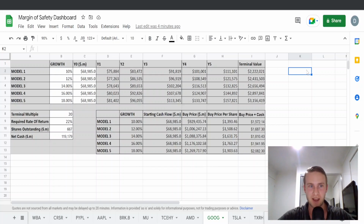In this video today, we're going to be doing an intrinsic valuation of Alphabet stock, or as some of you probably call it, Google stock. And we're going to be using the discounted free cash flow method to calculate its intrinsic value and try to work out what I might be comfortable paying for this stock.